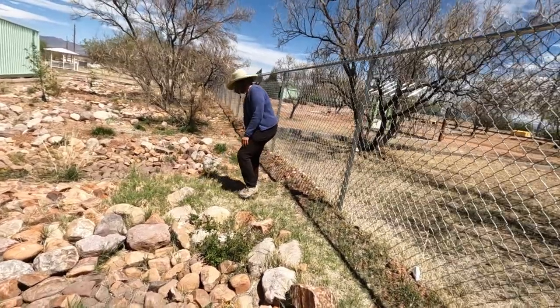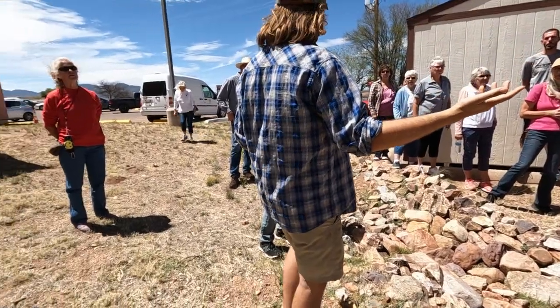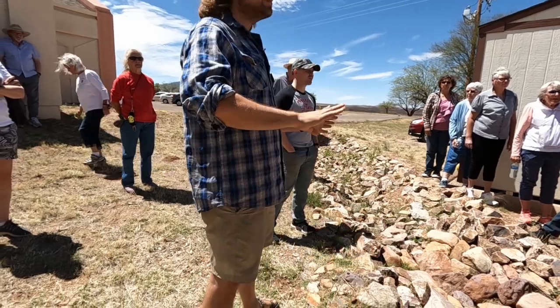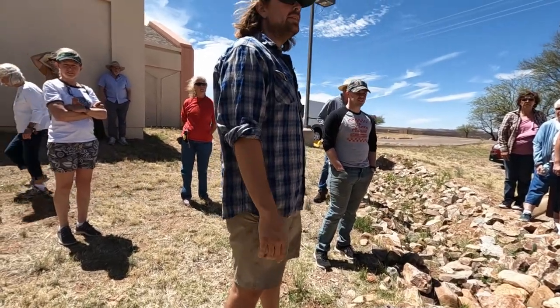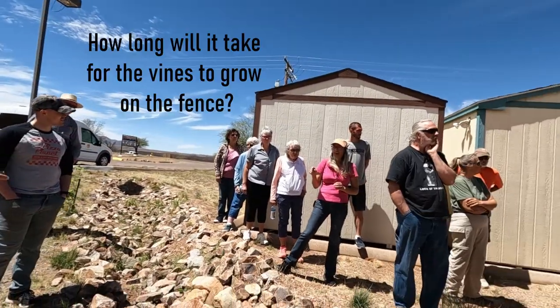Yeah, and the reason we put these native clematis in is to climb up this fence because, on a day like today where it's windy, with the wind coming from the southwest, it's going to reduce the impact of the wind on the plants that we have in the garden. Any questions so far?